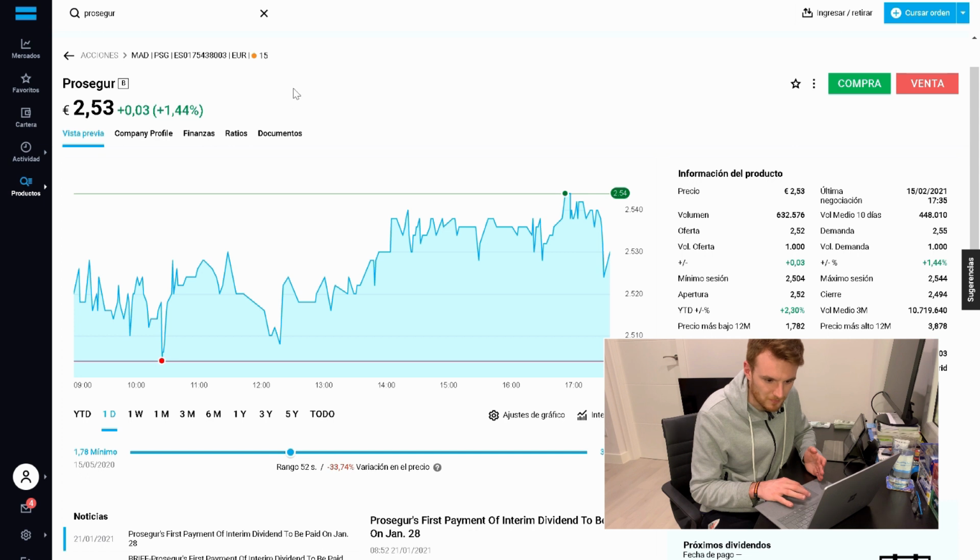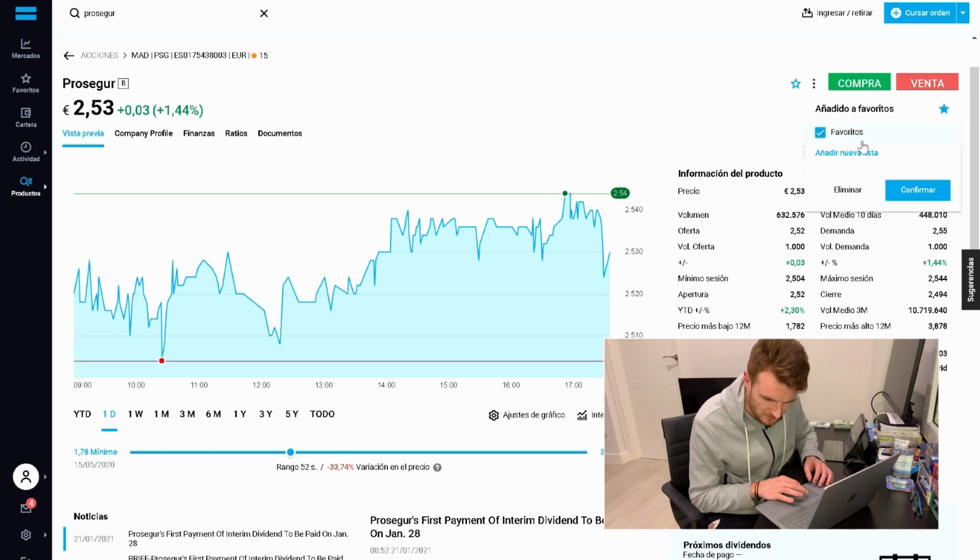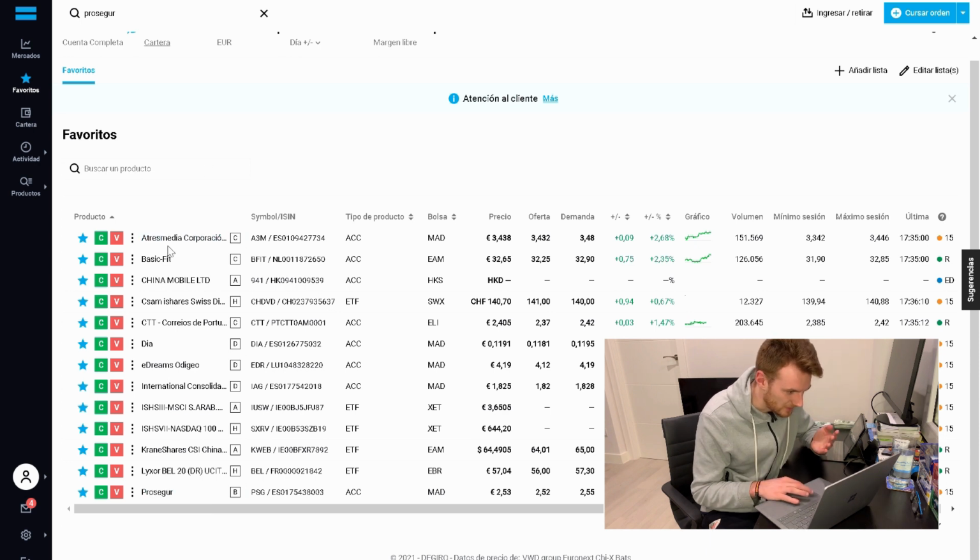Here I've got my buy button and my sell button, and it tells you about the trading volumes, historical stats, etc. I could mark this stock as a favorite, so if I click the star here, I can say add to favorites. If I mark that stock as a star and go to the favorites sheet, you can find it right down here at the bottom, along with other stocks and ETFs that I've marked as favorites.